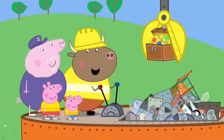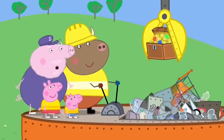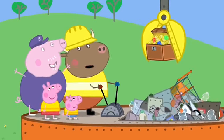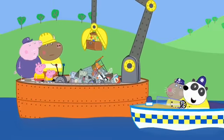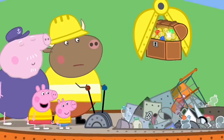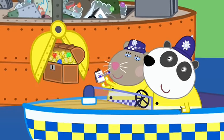Unbelievable! It actually is treasure. And we found it. We're rich. Actually, it was me who found the treasure. Hello, hello, hello. What's going on here, then? We just found pirate treasure. Just found pirate treasure.